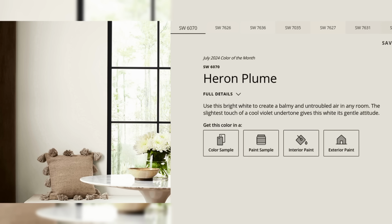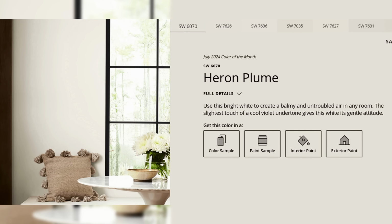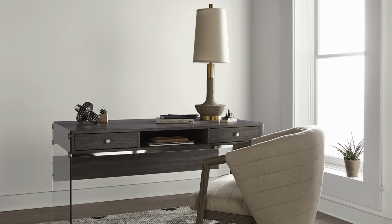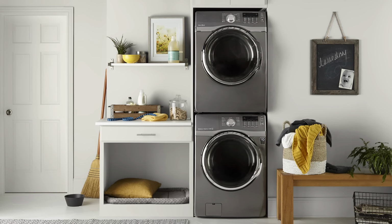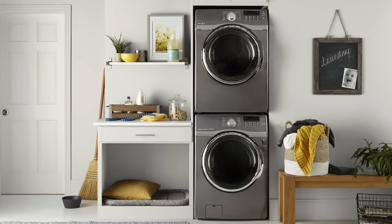And finally, Heron Plume. This one's underrated. It's one of those colors that doesn't look like much on the swatch, but on the wall, it has this soft, cloudy texture to it. It's an off-white with a touch of lavender gray, which sounds weird. It works beautifully in smaller rooms where pure white feels a bit too sterile. Heron Plume keeps that bright, open feeling, but adds subtle depth to your walls so they don't disappear completely.